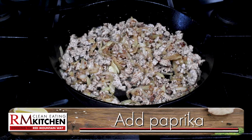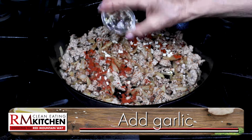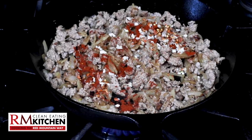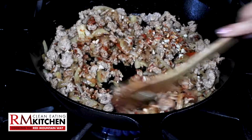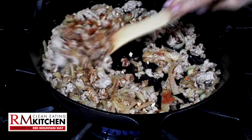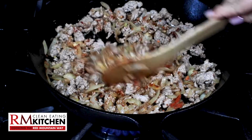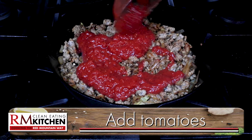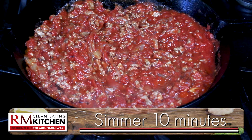To season, we'll add a teaspoon of smoked paprika, 2 large minced garlic cloves, and about a half a teaspoon of red pepper flakes. Paprika is rich in antioxidants, vitamins, and minerals. Garlic helps kill viruses, bacteria, and other toxins in the body. And red pepper flakes are a great metabolism booster. Now you'll add 1 28-ounce can of crushed tomatoes and simmer for about 10 minutes.